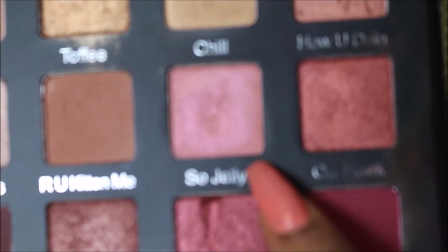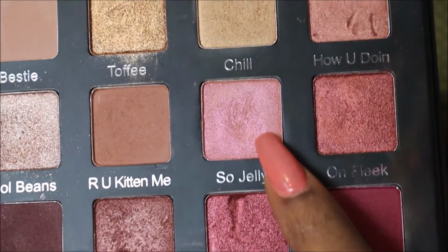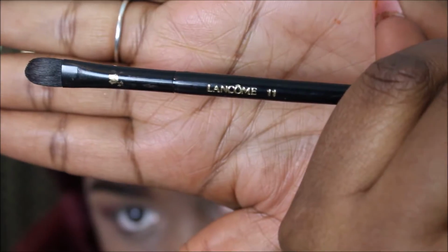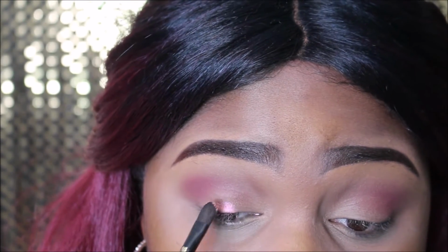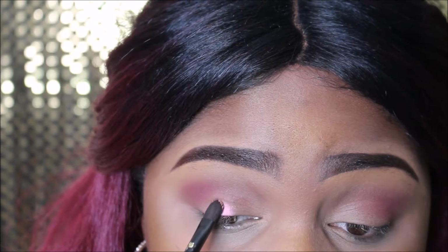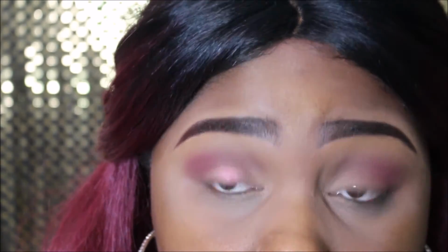It's really cool. Now we're gonna go right to the lid, and I'm using the color So Jelly, which I'll be so jelly of everyone that has Valentine's Day plans, because more than likely it's gonna be on the weekend and I'll be working the weekend. Life of a retail makeup artist, right?